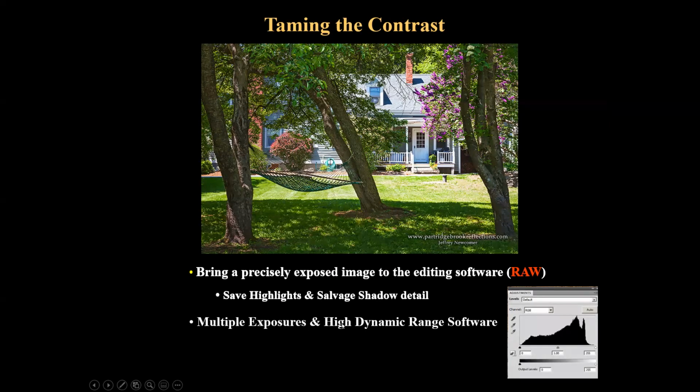The other thing you can do is take multiple exposures and use high dynamic range photography, HDR photography, to move that all together with a range of photographs rather than trying to push one to get what you want to see.